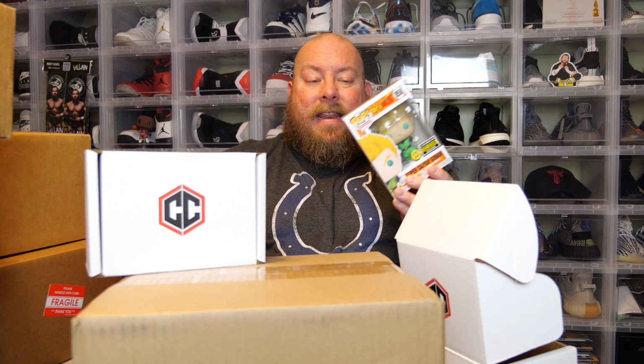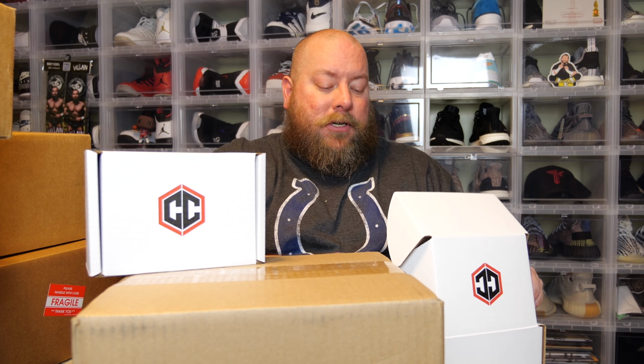So this is not in a pop protector, but don't worry. All these pops, whenever I sell them to you in a Whatnot auction, will come in a $7 Pop Shield pop protector. My pop protector of choice whenever I sell my Funko Pops.